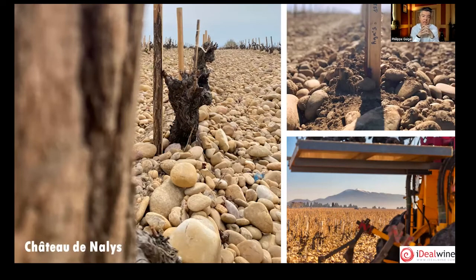And the Bois Sénéchal, you find exactly the same pebbles, but the difference is that the clay is much closer underneath. So you can see the clay not very far from the pebbles, and you suffer a little bit less from the drought on the third terroir of the Bois Sénéchal.